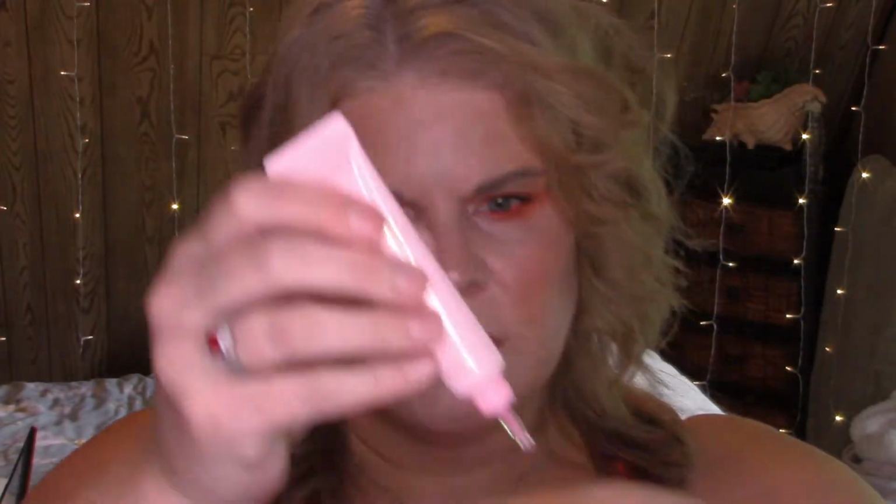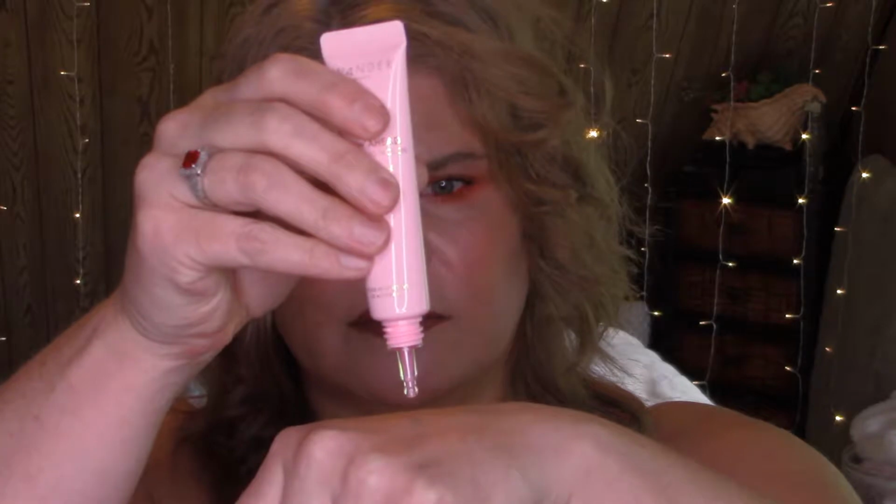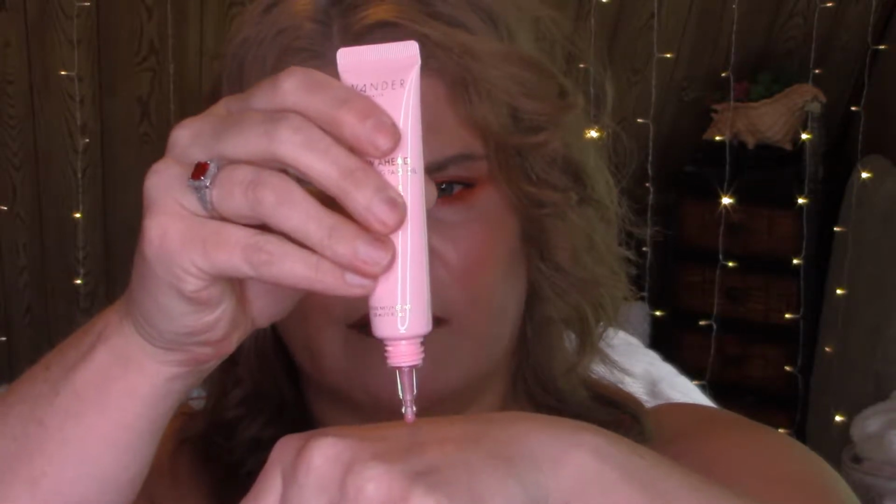So let's open it up. It was sealed with a little piece of tape. We'll take that off. It has the same kind of delivery system as my, and it is, nope, it's not coming out until you squeeze it. It doesn't just drip out. So we're going to take a little drop of that. You know I have to sniff everything. I like to smell all my products.